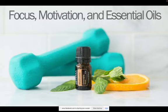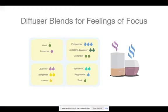Focus and motivation, I feel, are for our son Will one of the biggest issues that we deal with. How do we keep him focused in school? How do we keep him motivated? So what I like to do is use essential oils. Here are some quick diffuser blends that can really help with focus. Let's say your child has to come home and do some homework. Will comes home and practices drums, and he has some tasks to do. So I like to make sure my house is prepared for that by diffusing one of these.